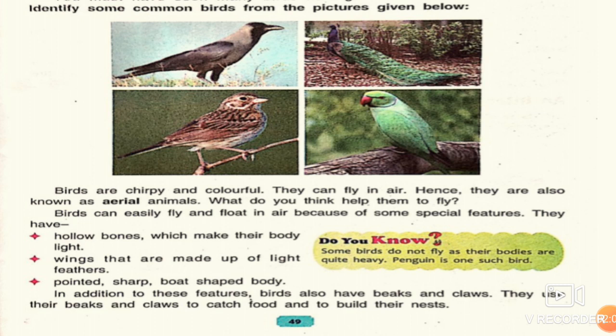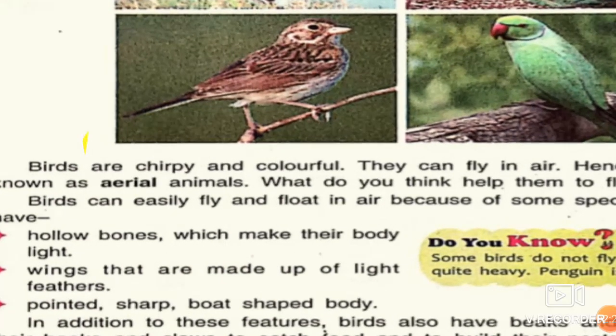Birds can easily fly and float in the air because of some special features. Children, birds have some special features that help them to fly in the air. And what are the special features birds have? First, they have hollow bones, pipe-like, which make their body light. Second, wings that are made up of light feathers. Their wings are also light.